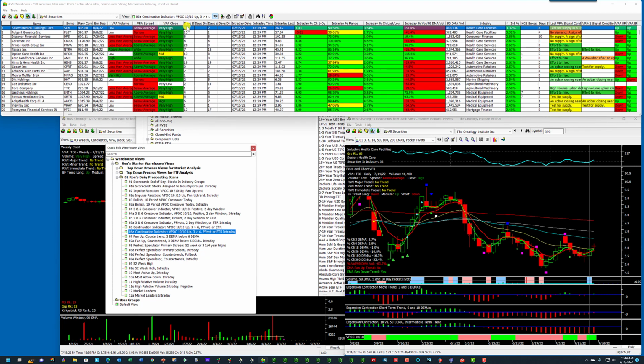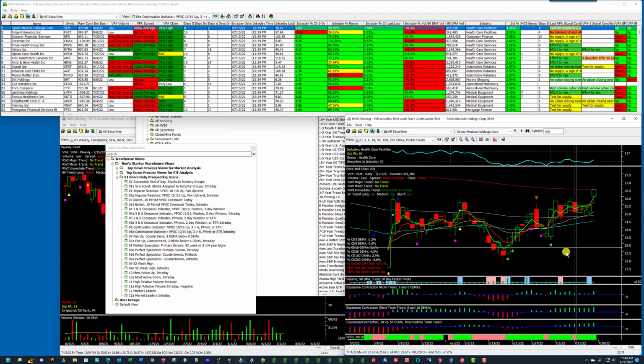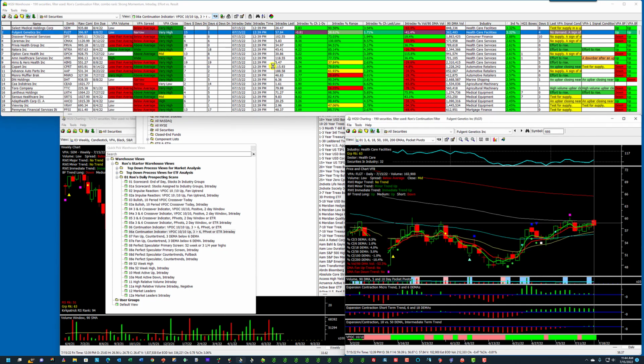Continuation requires everything to be positive. The 3 has to be above the 6, and the VPOC has to be positive, and we have to have a pocket pivot or an effort to rise candle, one or the other. Look at this. This has just been basing in here, and it's breaking out today. Let's look at one more here.